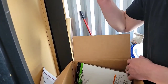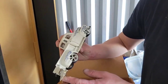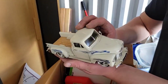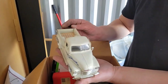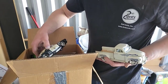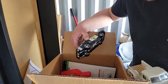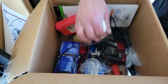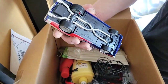Ooh, some Hennessy. That's empty. Sorry, charging. It's a Jada. I don't want to mess it too much and break it, but that's pretty cool. We got a bunch of cars in here, guys. Dodge. There's one, two, three. Look at that on them. Four, five. These are all heavy metal die-cast.